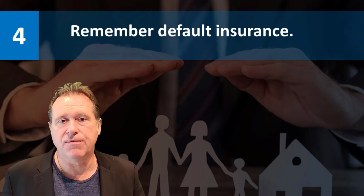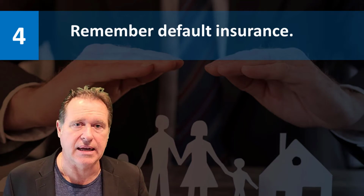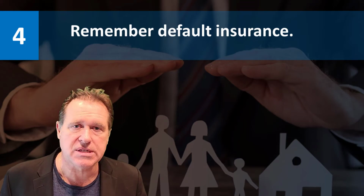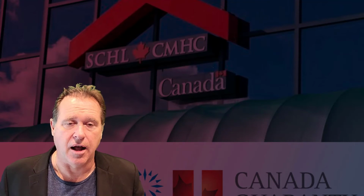And then the fourth thing that I was talking about at the beginning is the default insurance. So default insurance is insurance that's held by CMHC, Genworth, or Canada Guaranty. What that insurance allows you to do is buy a home with less than 20% down, and it's really a protection for the banks. So the insurance premium gets added into the mortgage, so the bank pays the insurance, they add it into the mortgage for you, and it's going to increase your payments by a little bit per month. It could be $20, $30, depending on the amount of the actual insurance premium. What does that do for us? It allows us to buy homes for less than 20% down.